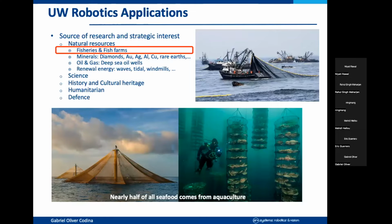Okay, these are the applications. What kind of applications are the most typical in underwater robotics? This is a short list, and we'll go through a short revision.